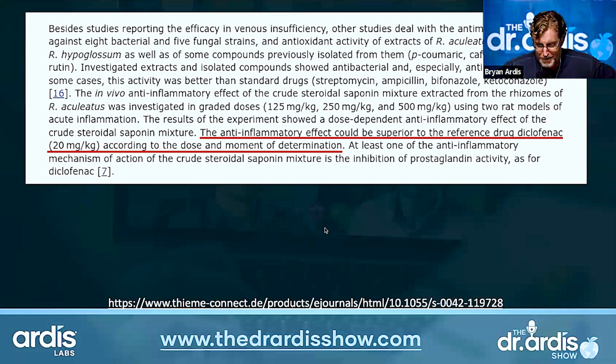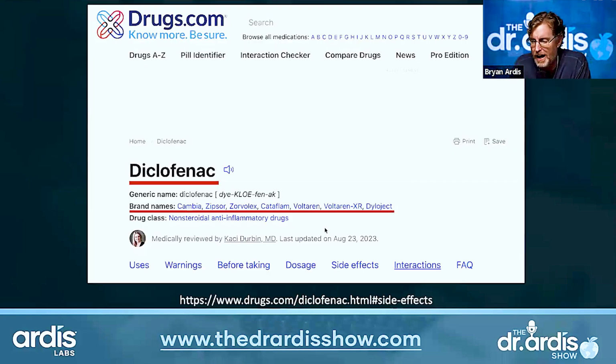Okay, I have to focus on this one. Any of you out there on any NSAIDs, non-steroidal anti-inflammatory drugs? NSAIDs, Aleve, Advil, Tylenol, aspirin, you name it. Did you know, read this sentence again, the anti-inflammatory effect of butcher's broom could be superior to the reference drug called diclofenac. Well, what is diclofenac?